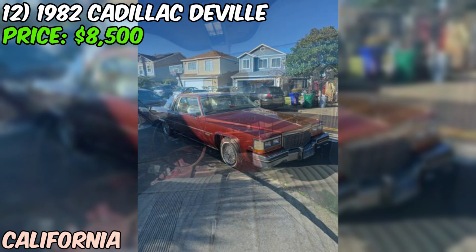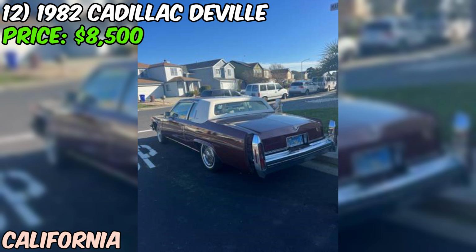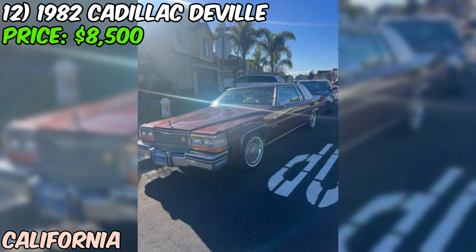The seller does mention that the car has a clean title and is currently registered, which is a big plus. They're also upfront about the fact that they're not interested in any trades, so if you're looking to swap your old ride for this caddy, you might be out of luck.